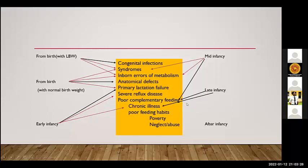Chronic illnesses now become a major problem during late infancy, and poverty. Conditions leading to failure to thrive after infancy, after the age of 1 year: chronic illnesses are common. Poor feeding habits are again very common. Poor feeding habits means excessive breastfeeding at night, excessive breastfeeding during daytime, bribing, forcing, distractions, improper quality or quantity of adult-based diets.